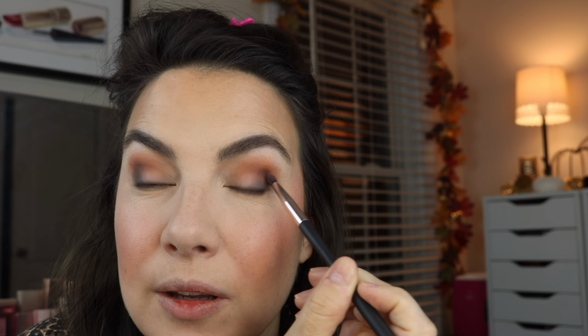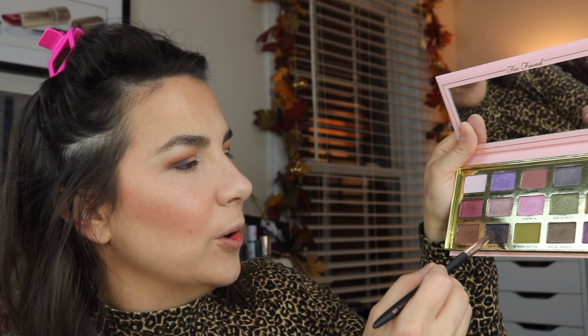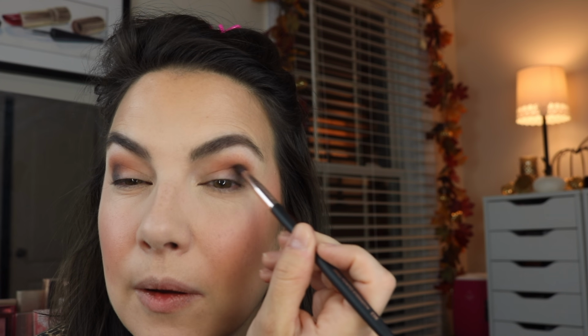Taking my small pointed brush, not adding anything to it right now, just kind of making sure that shade actually is in my crease. Maybe I will add a little more. Back to Cup of Joe. I'm liking the way that's sort of merging with the warmer crease colors we first put in.